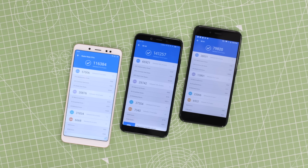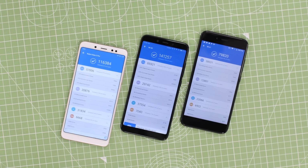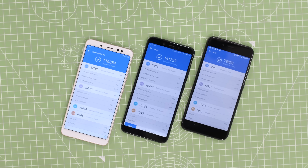Just look at the benchmark scores here. The Snapdragon 660 is clearly the winner and by a huge margin. That said, when I was using the Mi A1, I did notice that the phone slowed down after a while. And with the Snapdragon 660 here, I'm hoping the same won't be the case with the Mi A2.